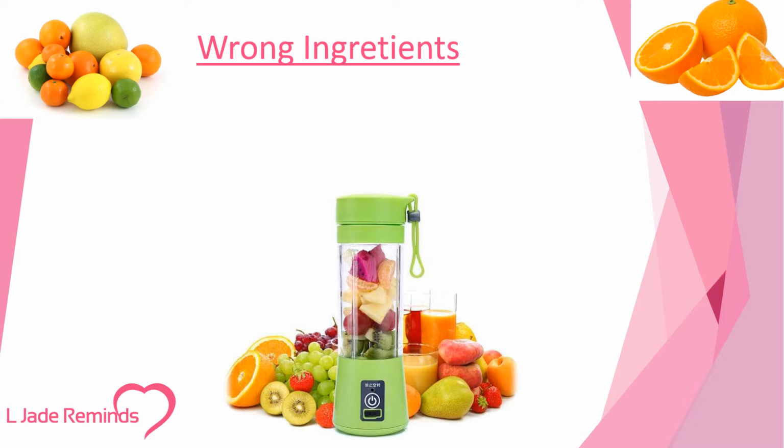The biggest part of the green smoothie craze that's making people fat is putting the wrong ingredients in your smoothies. And I really don't care what YouTuber tells you what to put in there. There are things that are detrimental to your weight loss journey, so you want to be very, very careful about what you're putting in your smoothies every morning. Otherwise, they can contribute to your weight gain. Examples of things that you probably should not put in your smoothie if you're trying to lose weight.